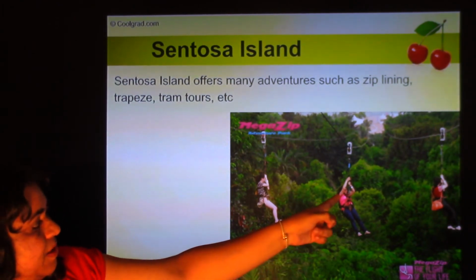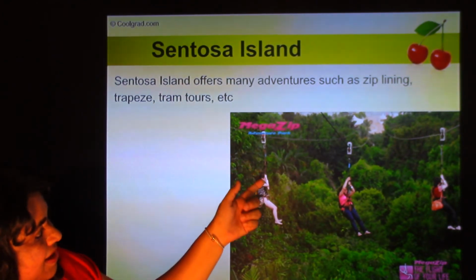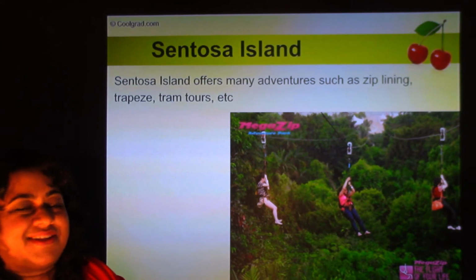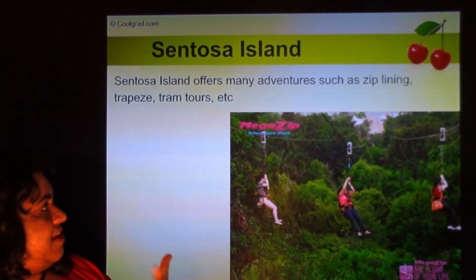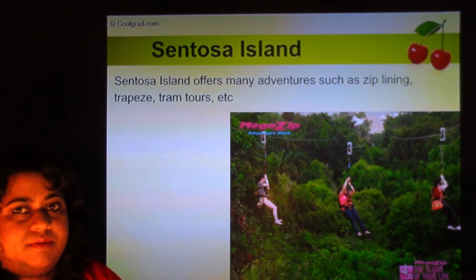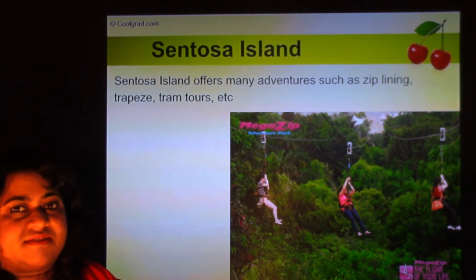So this is a picture of me zip lining in Sentosa Island. You go all the way from the top, and then zip lining, and it was actually thrilling and interesting. It has a lot of adventures, zip lining, and there's a trapeze, and there's tram tours, and there's a beach there too, and a lot of interesting things that you can do, play a lot of games and stuff.